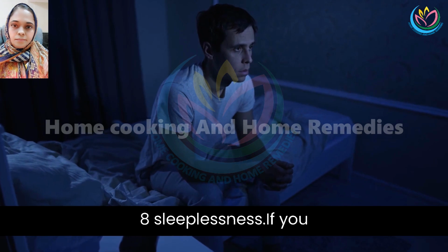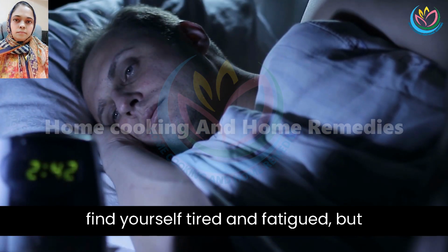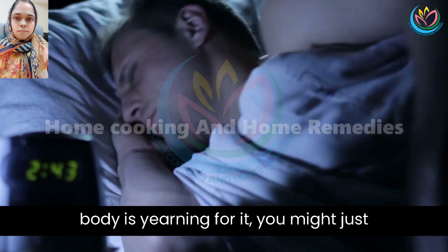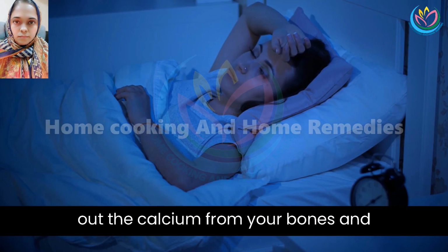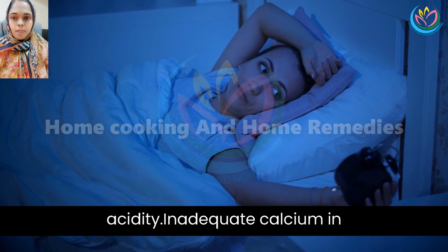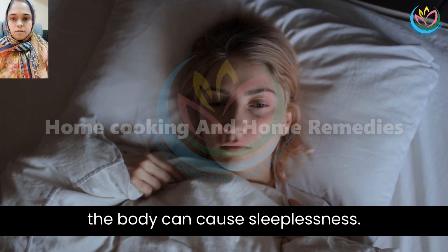8. Sleeplessness. If you find yourself tired and fatigued but struggle to go to sleep, even though your body is yearning for it, you might just have a low pH. This is another classic symptom of your body leaching out the calcium from your bones and using it to neutralize your body's acidity. Inadequate calcium in the body can cause sleeplessness.